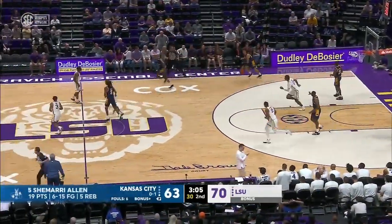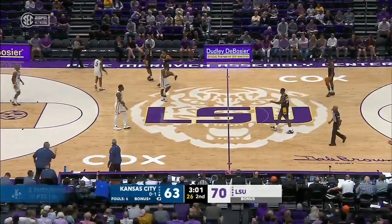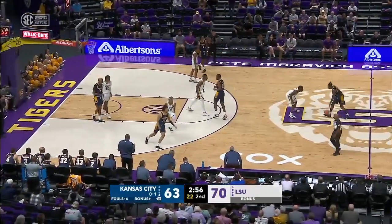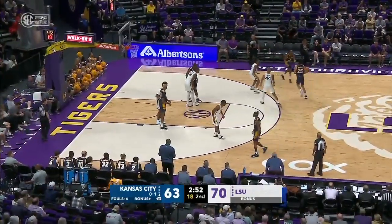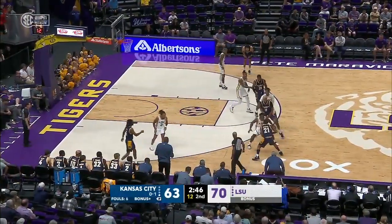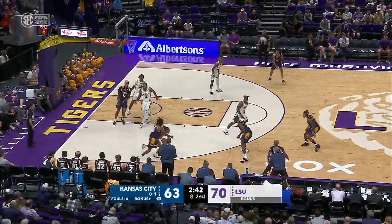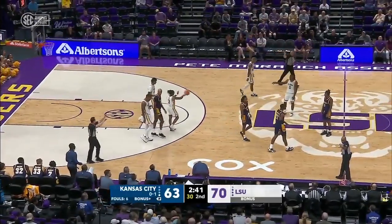Oh, that's not a good pass at all. Right to the defender. LSU a bit sloppy with the possession that they needed to run some clock and be crisp and efficient. Lead is only 7. It could get to 4. Well, this is where LSU needs to buckle down. If they can't find their consistency on the offensive end, this is where they need to really strap down here and force Kansas City into some problems on the offensive end. They'll take that turnover. Yep, that is mishandled by Shamari Allen.